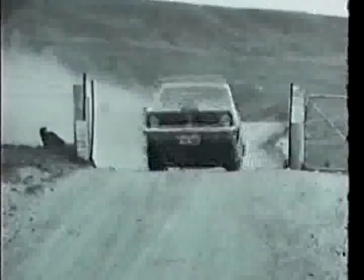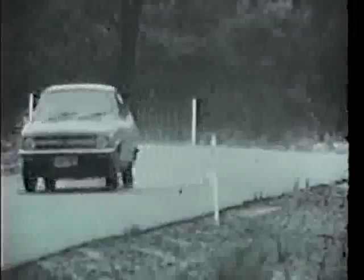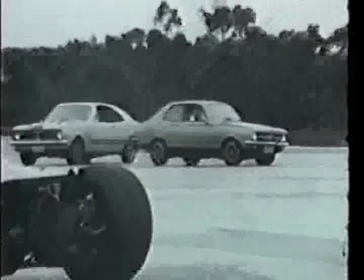Closed for Holden performance tests. Tests that help us build cars so you can stay out front where the view is best. Monaro GTS, Torana GTR. The quick ones from Holden.